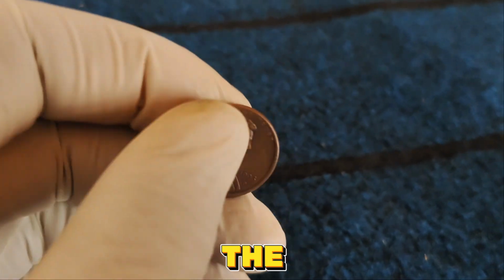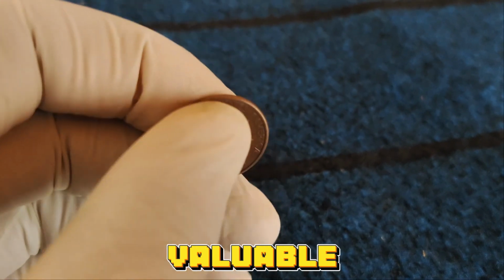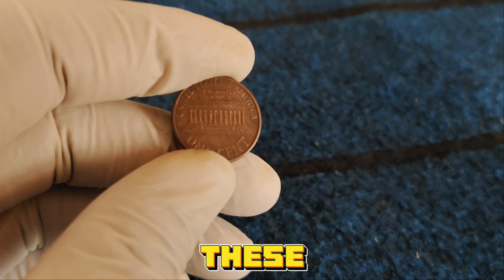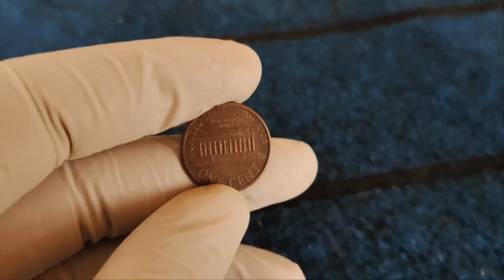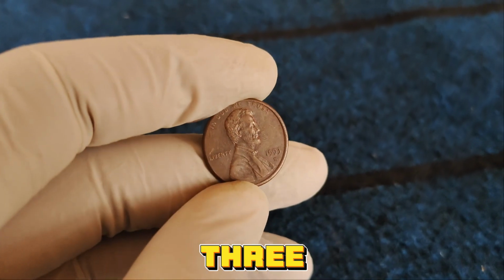Scene 3. What makes the 1993 D penny valuable? You may ask, if there were billions of these coins made, how can one be worth over $442? Great question. The answer lies in 3 key areas.